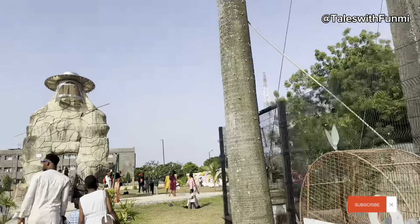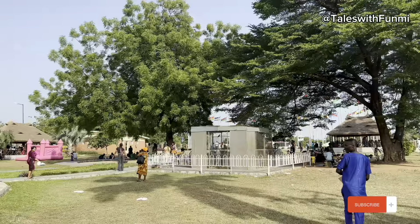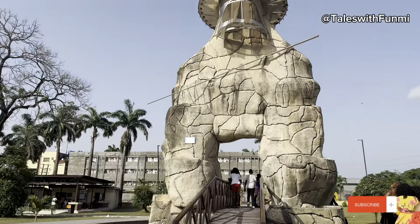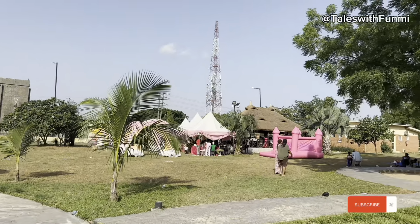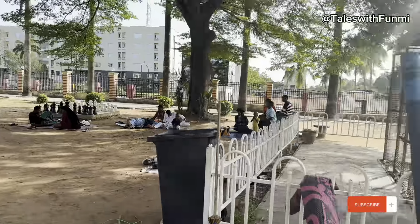Welcome back to Tales. My name is Fumi, and today let us explore the popular JJT Park in Alausa, Ikeja. The JJT Park is a public park located in the heart of the city, which is the government center. This is where the governor's office is, and all the secretariats, the ministries are located here.